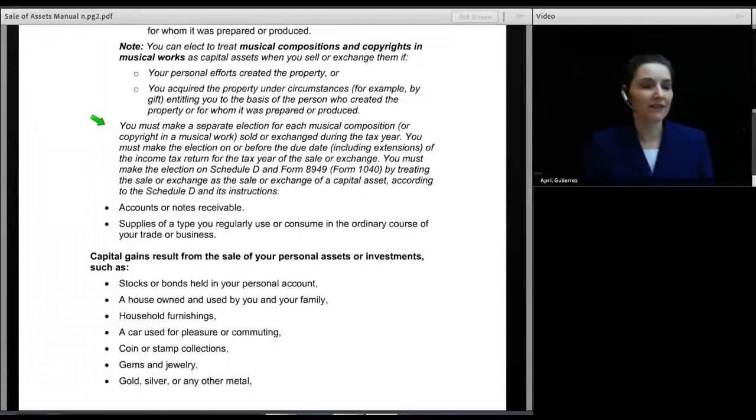It would be inventory of a sort. So the IRS is saying, not with paintings, but yes with music. If you write a song and then sell it, you don't need to report it as business income. You can make an election to report it as capital gain income. But that is the only rule for why musicians got that special treatment.